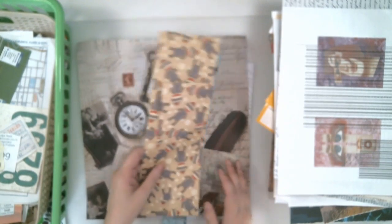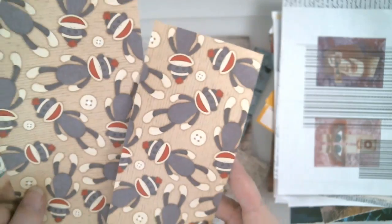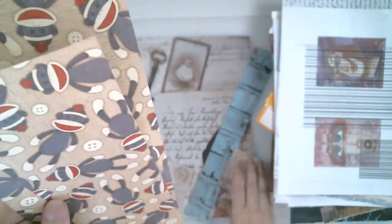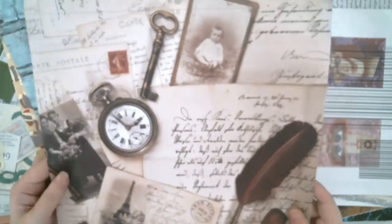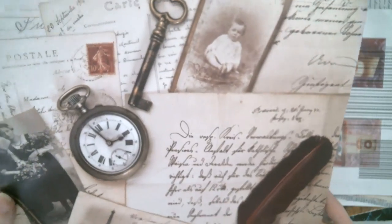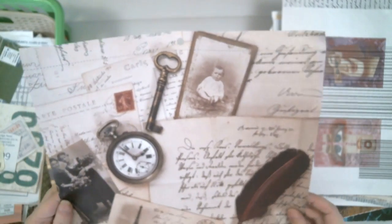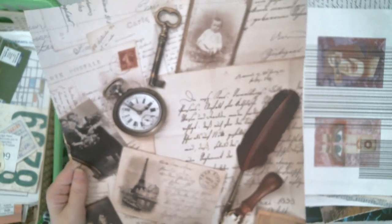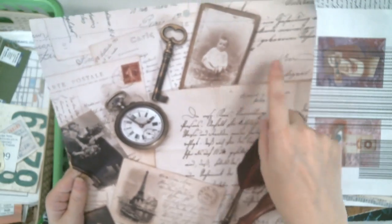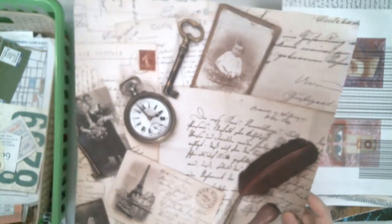Scrapbook paper is fabulous for images. You can buy small pieces of scrapbook paper just for the images. We've got the paper pads that have images in them, or you can buy the big pieces of paper with the great images. You can buy paper singly if there's something on there that you think you might like. And this one's got quite a few different spots that I can use, plus handwriting, which I love. So scrapbook paper is great.